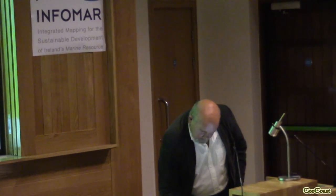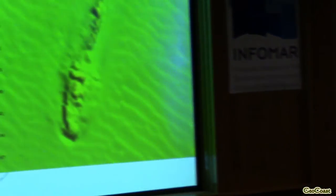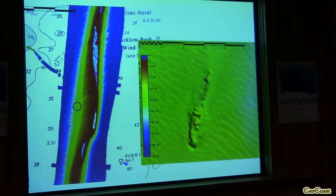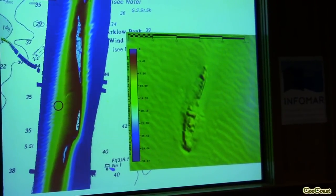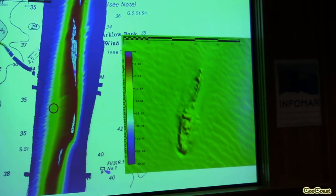So you just see there a little red circle. This is a wreck which all the historians in Arklow have been looking for years. Everybody thinks that there's a First World War submarine out there that knocked a shell into an exposed factory during the First World War. And there was a diver that put his finger on a map just as he was dying, on his deathbed, and said that's what it was. So we all got really excited and thought, yeah, that could be it.